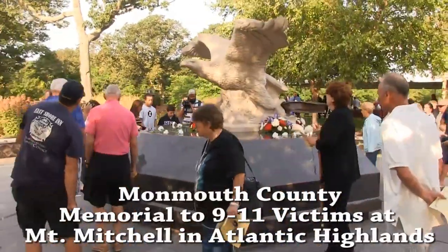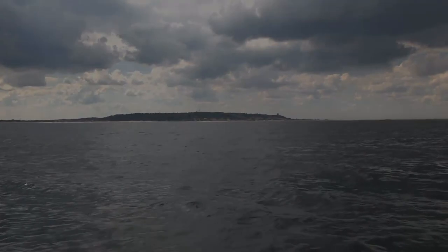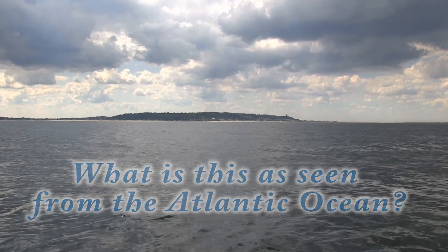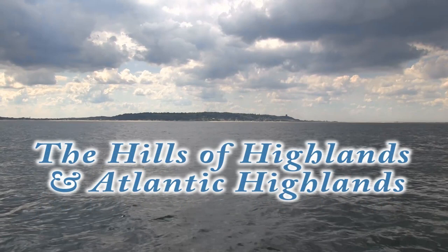It's the Monmouth County Memorial to 9/11 victims, which is located at Mount Mitchell in Atlantic Highlands. Now, what is this as seen from the Atlantic Ocean? Looks like an island, doesn't it? It's the hills of Highlands in Atlantic Highlands. What our ancestors must have seen.